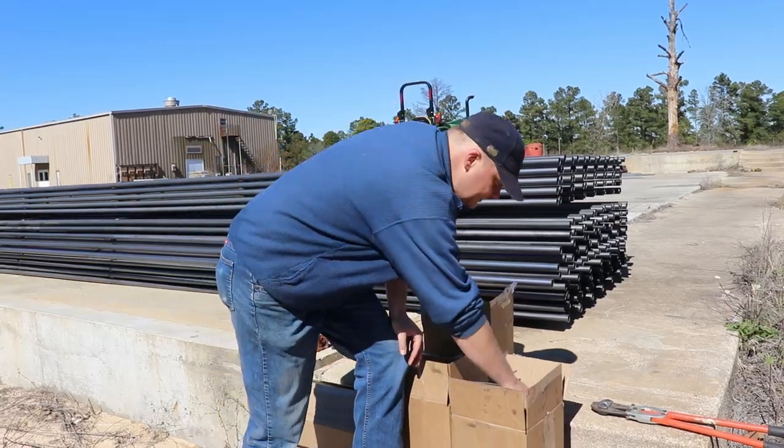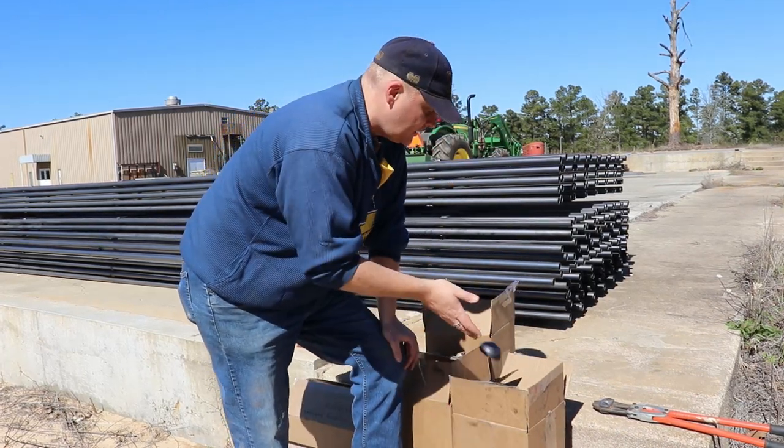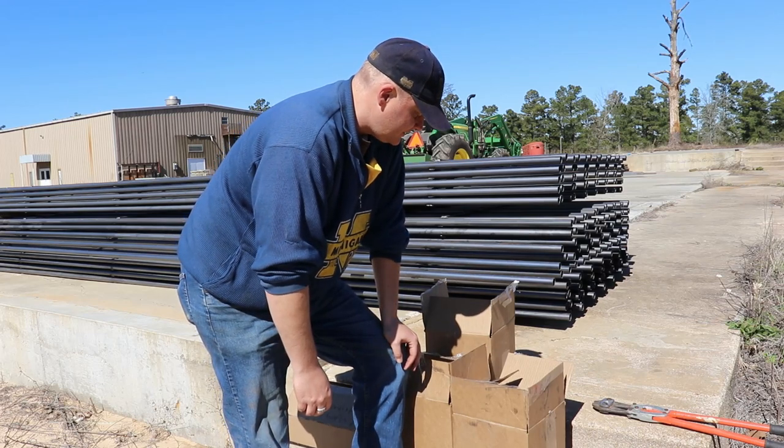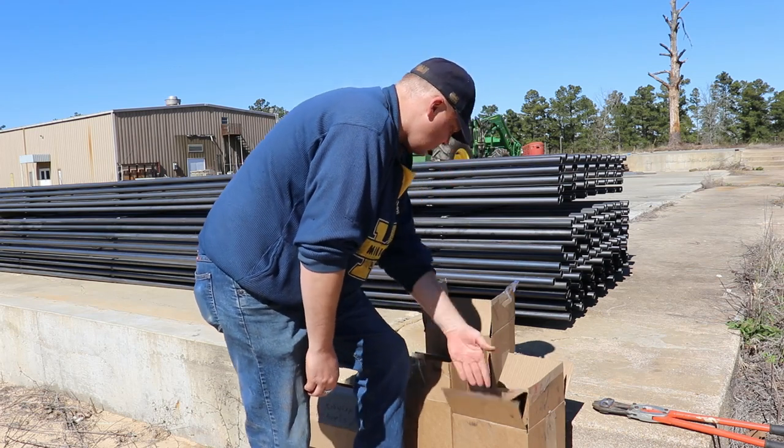In case you were wondering, we did get caps. These are to weld on the pipes. I don't know how to count them. There's a lot. It says there's only 100 of them, but whatever.